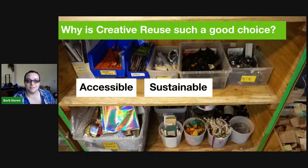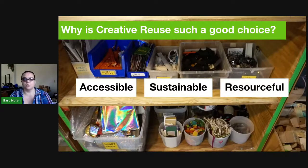This also encourages kids and adults to think about the life cycle of products. Perhaps they'll be less inclined to just throw something away and more inclined to fix it or reuse it. It also cultivates resourcefulness.